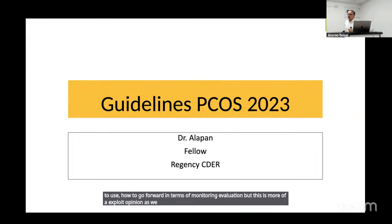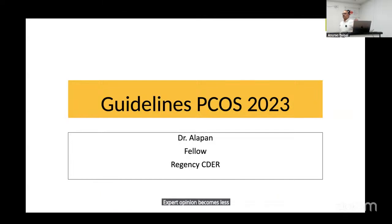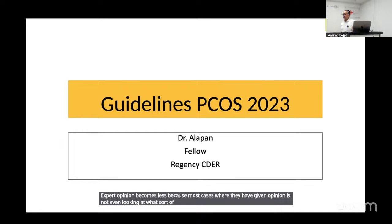So we always say when you talk about evidence, the RCT evidence is most important, and expert opinion becomes less important, because in most cases where they have given opinion, it is not even looking at what sort of treatment has been given. It's mostly general, that who should be given, who should not be given, that sort of approach.